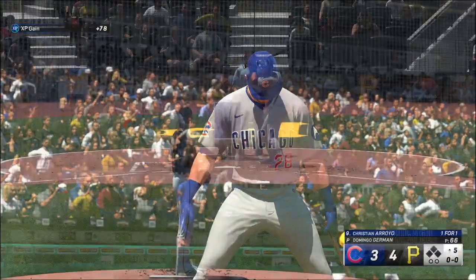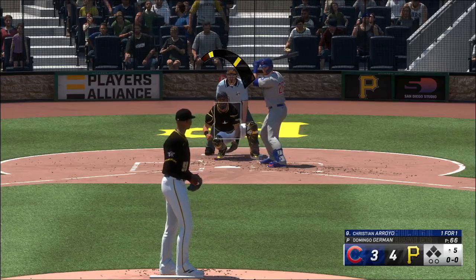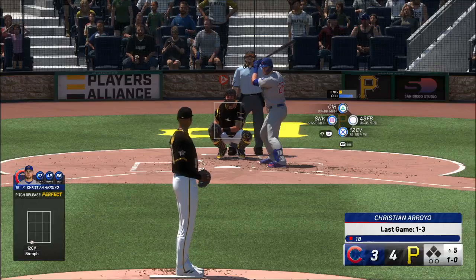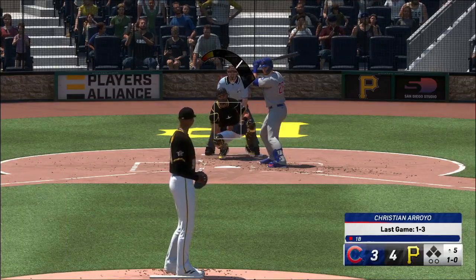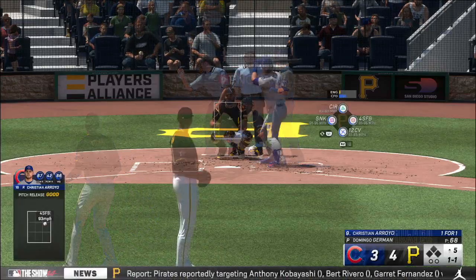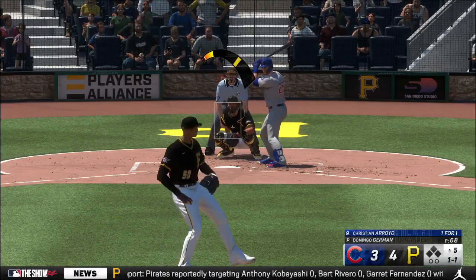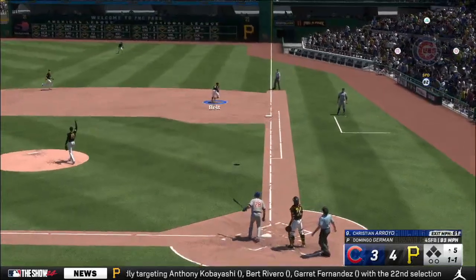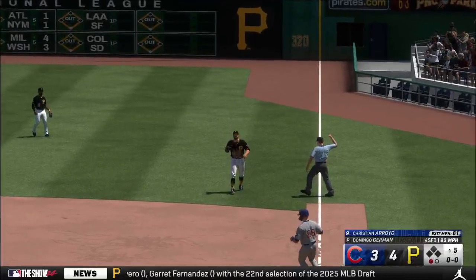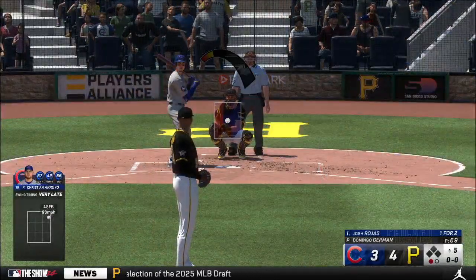We go to the top of the 5th. Here's Christian Arroyo. The pitch. That misses the zone, and that's ball 1. Right through there for a strike. I got 1 ball, 1 strike. Righty to the plate. Popped up. Makes the catch for the out. 1 away. Back to the leadoff spot in the Cubs lineup.